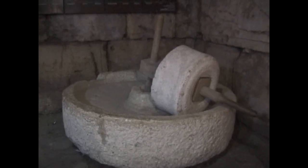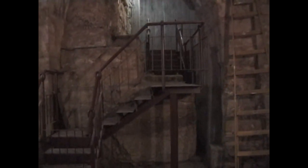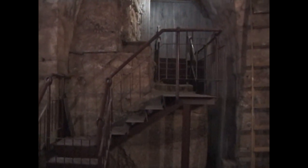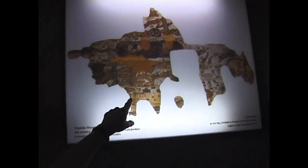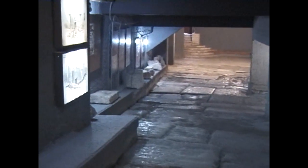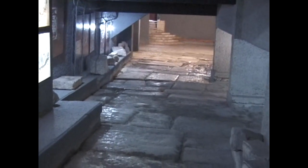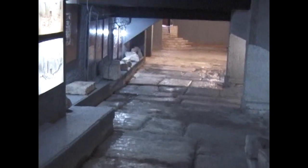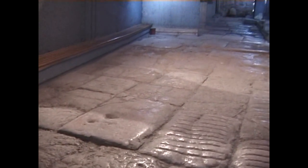inside the Damascus Gate. Walking through the parts of the old city that have been excavated. Parts of the old city, underground from the days of Jesus, that we didn't even know existed. Huge stones on the bottom here that you walk along.